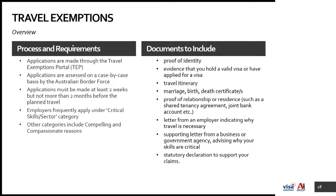So to talk about what's the purpose of your travel coming here. And again, this one is used for both inbound and outbound travel. You must talk about what your purpose of inbound or outbound travel is. And so in here, we just want to highlight that the application is assessed case by case, and the rules keep constantly changing.